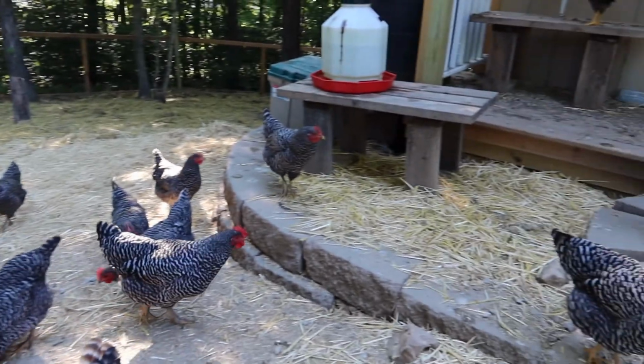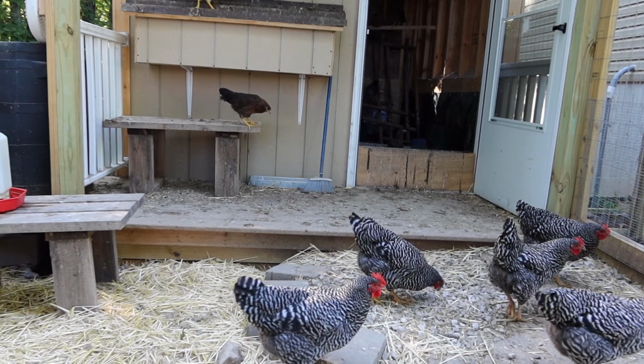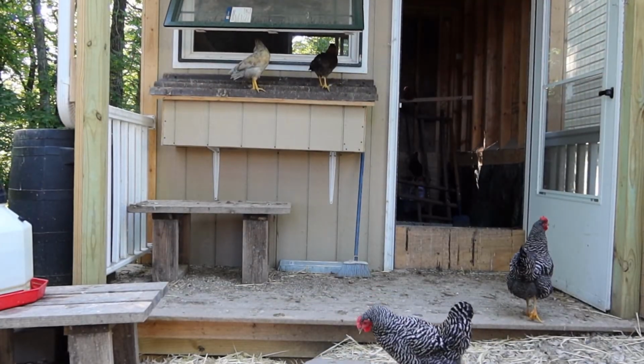These big hens are bullies. They won't let the babies come out and get any mealworms. There's a couple of our babies out on the nesting box.